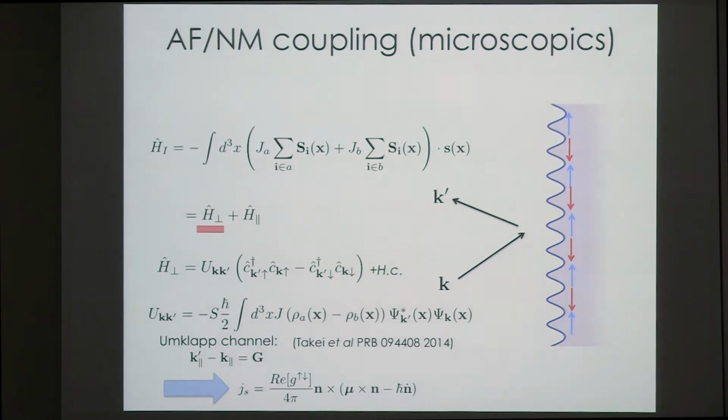But it doesn't have to be the case that the incoming and outgoing momentum in the plane are the same. If I allow them to be different, then you can see that this term will oscillate at the same frequency as this term, and I have some sort of rectification, and the matrix element actually doesn't vanish. It has to oscillate at the same frequency. Physically, this corresponds to these two wave vectors differing by a reciprocal lattice vector. So this is an Umklapp scattering process.